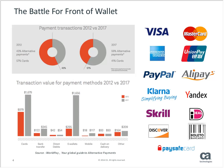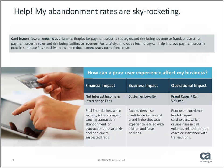So let's expand that a little bit further. There is a lot of talk and discussion about shopping cart abandonment, and quite often that gets a lot of attention, and certainly for merchants it is going to be the thing to be looking at.